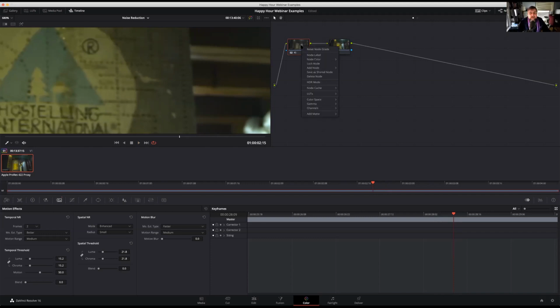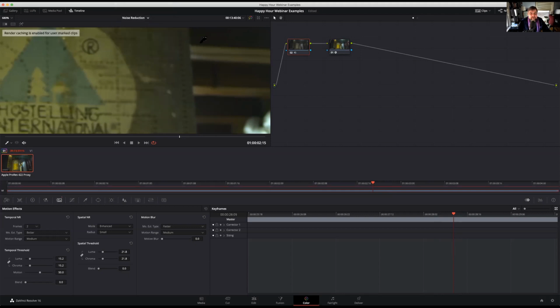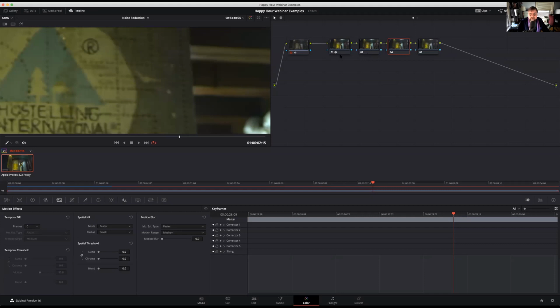But here's my deal: I go ahead and turn node caching on for that particular node. And then I make sure that I've got on playback the render cache set to smart or user. And now what's going to happen is that noise reduction will be cached upstream of all my other adjustments. And by doing it this way, that means I can have as many nodes with as many adjustments happening downstream of this, and I'm not going to have to constantly recache that first node. This is the way I work. And it served me well because yes, you have to cache that and it's going to take you a little bit of time, but once it's cached, you're done and you're back to grading real time.